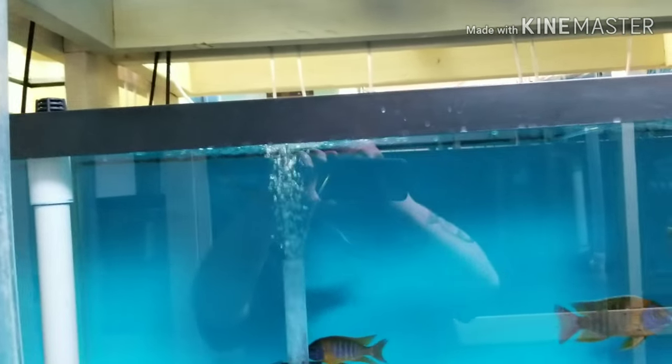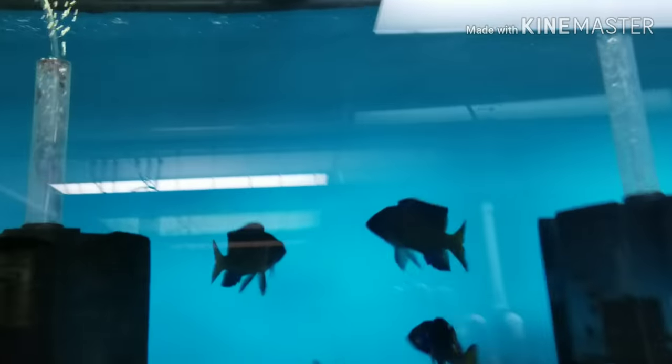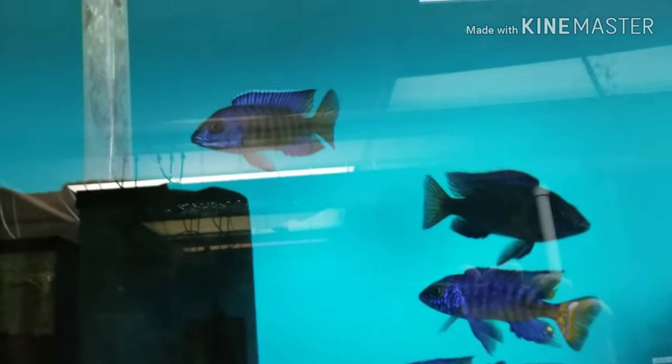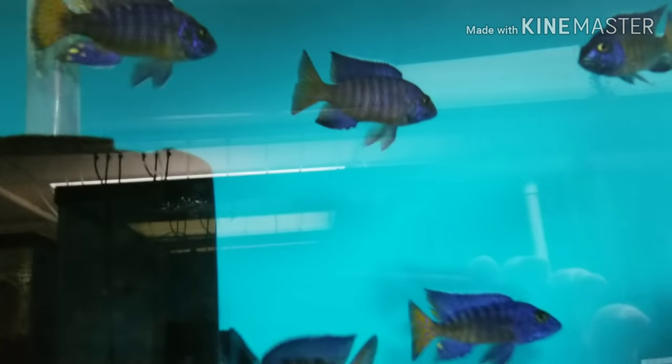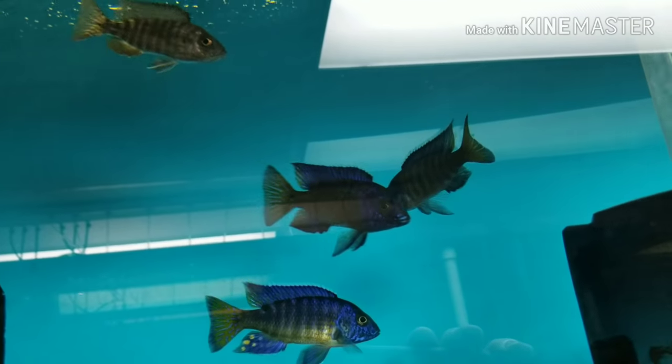Even in the tanks I have plecos in, they just can't keep up because the lights are so bright, I guess, and plus they have to be on a lot of hours of the day.